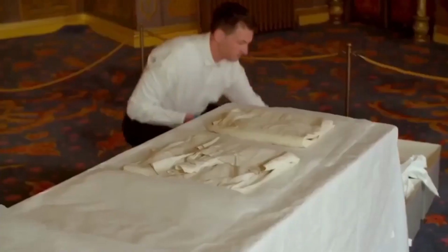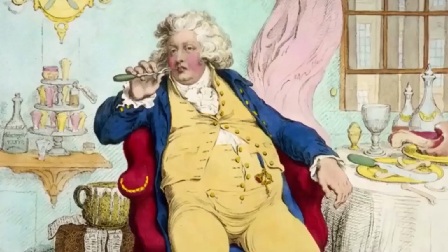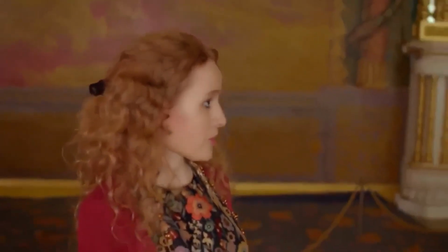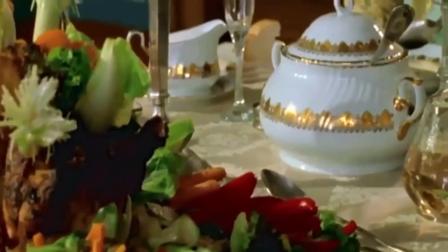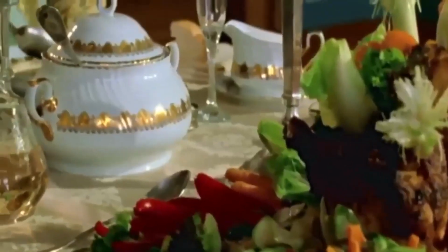So, Martin, what have we got here? So these are his breeches, 3 years before he died. I mean, these are absolutely huge. What size are these? So these are 54 inches around the waist. I mean, the average man now is probably 34. 34, so 1 3/4 of an average man. Exactly. His breakfast consisted of 2 pigeons, 3 beefsteaks, 3/4 of a bottle of Moselle, a glass of brandy, a glass of champagne, and this was just for breakfast. No Weetabix for George. No vegetables, no help.